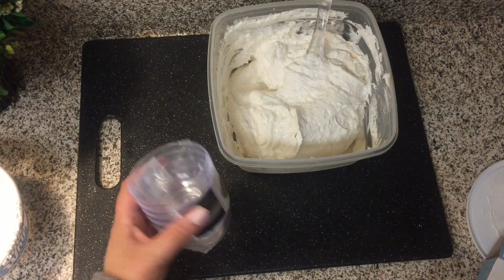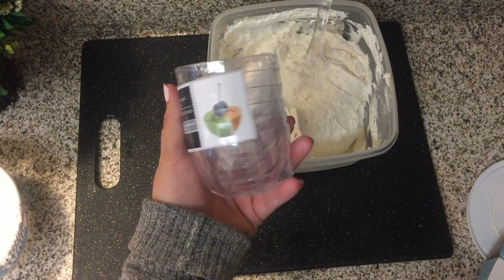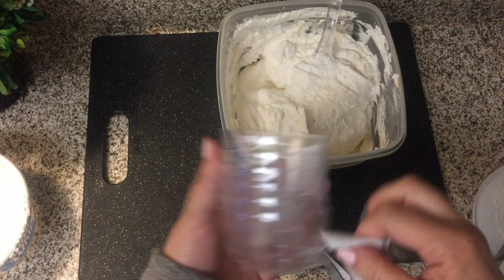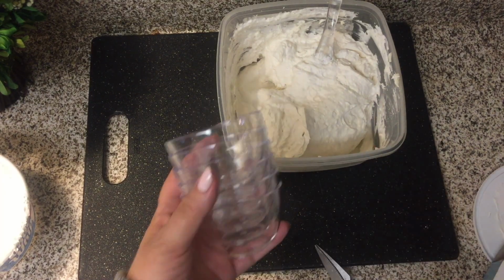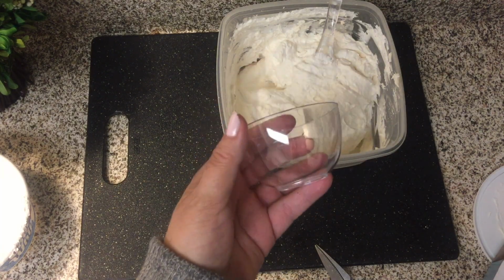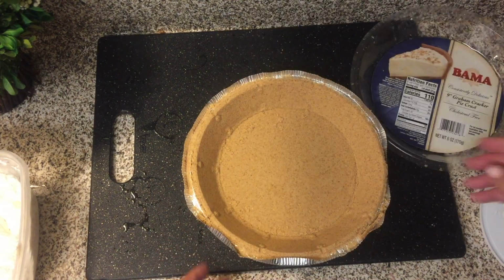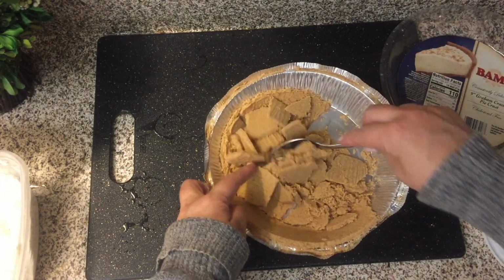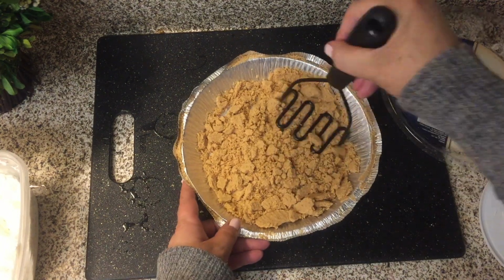And then I purchased these little cups at the Dollar Tree, and I wanted to see what they look like in them. I just love doing individual servings of whether it be a dessert, appetizer, a main course. I just think it elevates it a little bit, and it makes it look more interesting, I would say, as well.